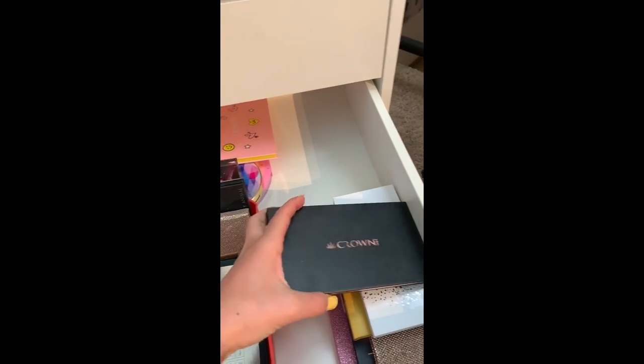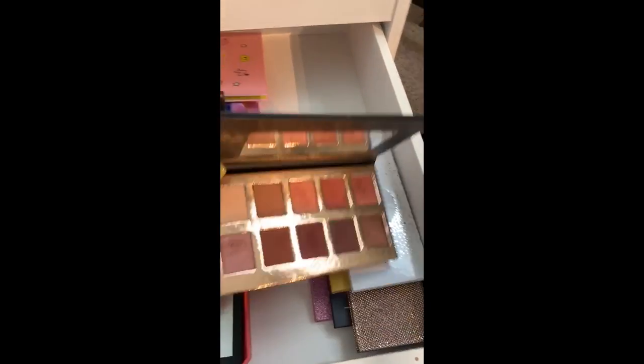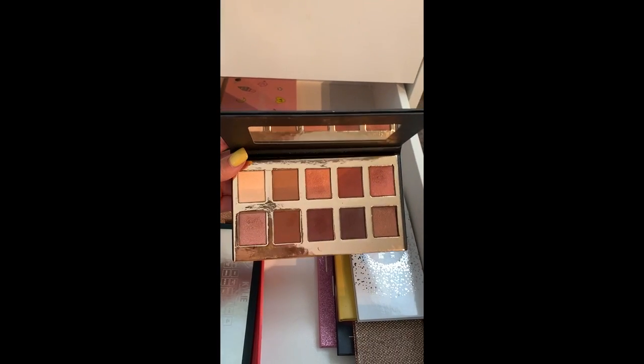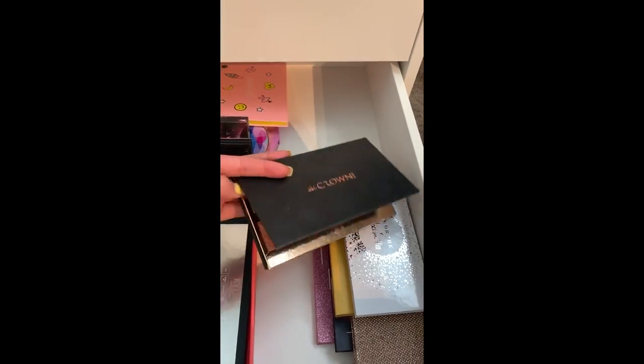All right, next, this is a palette by Crown, and this is going to be all like warm tone shadows. I'll show you guys if you can see that, but these are really good shadows. If you guys want a good warm tone palette, this is definitely it.